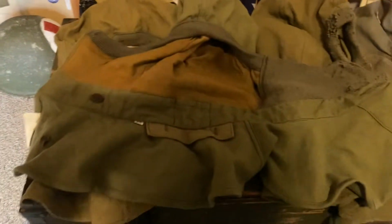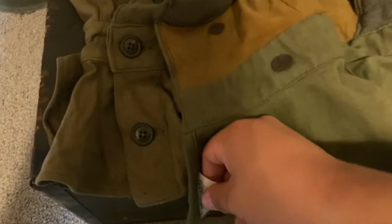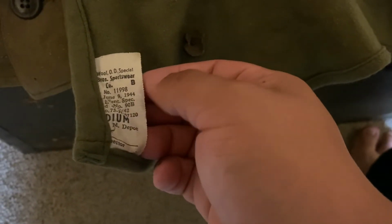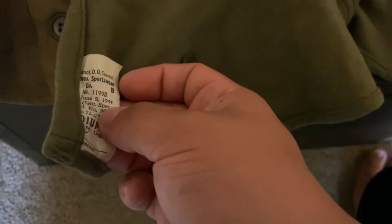On the inside is where you'll find your tag. It's typically right there for the size, and if it's been ripped off or it's not there, you should be able to find it on your quartermaster tag, which should be in the bottom left corner if you're looking at it open, bottom right corner if you're wearing it. This is the QMI tag. This is June 9th dated 44. It's a size medium. They came in 3 sizes: small, medium, large. This is a size small. This is a medium. This one's medium. And then that one is a size small.